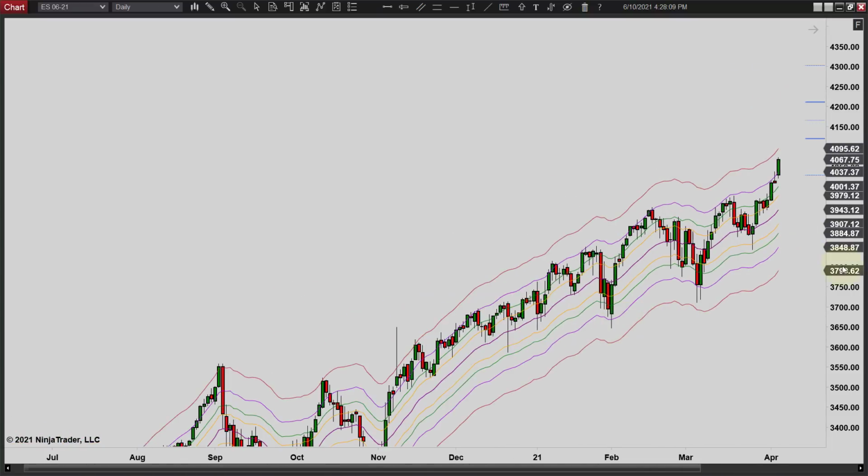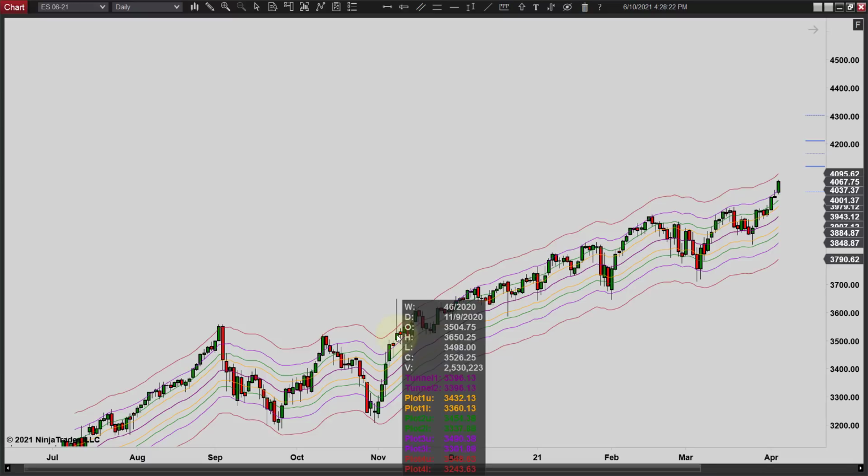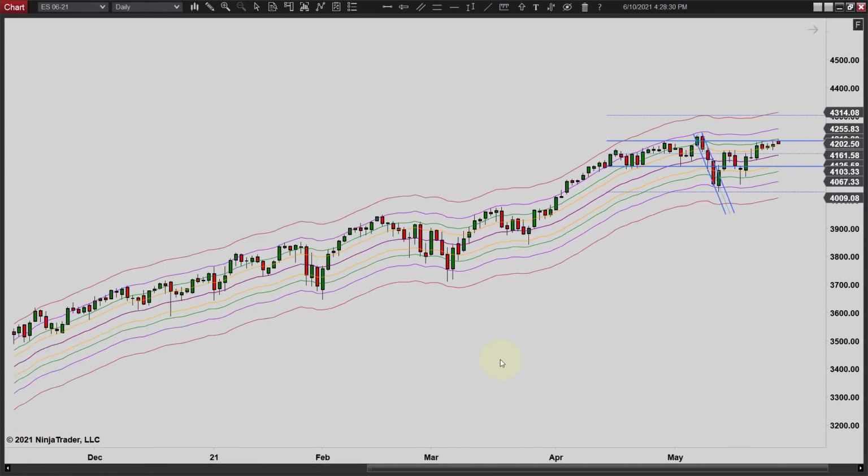Here was an interesting point down here where we pushed up through the brown, and you can see we did sell off rather quickly, but the trend continued up. Even though that doesn't look like much of a sell-off, that bar high is 36.50 and the low is 34.98. So that's a huge bar. It was a crazy day, obviously.